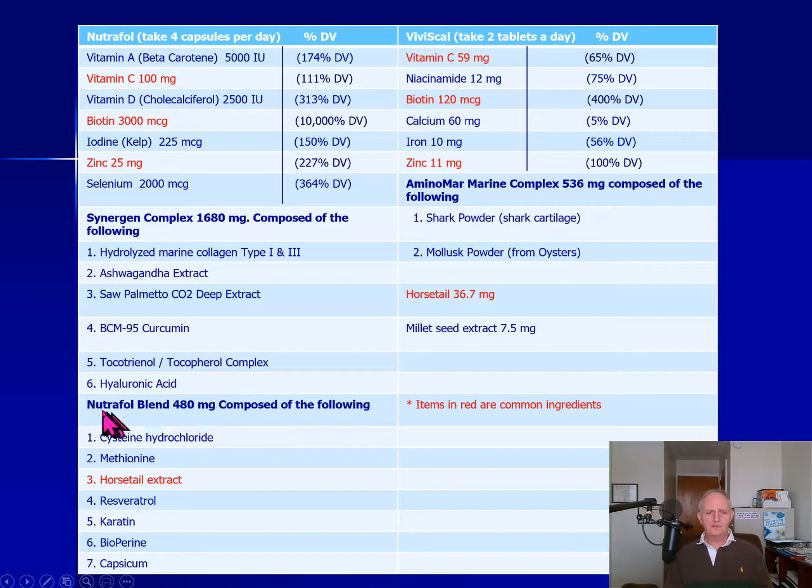Now, if we drop down to the other proprietary blend in Nutrafol, it's called the Nutrafol blend. Again, there are 7 of these compounds here. Most of this blend is made up of cysteine. Cysteine is an amino acid. It contains sulfur, and sulfur is found in hair. Hair, skin, and nails contain sulfur, by the way. And so my thought is they're giving you, again, some supporting nutrients to help the hair grow better and stronger. But again, I do think the key ingredient might be this saw palmetto ingredient.